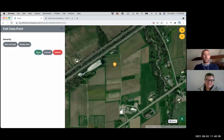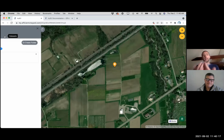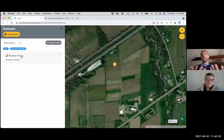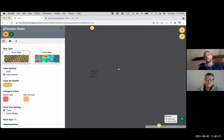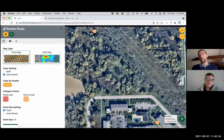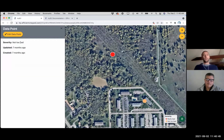When we save these data points, it goes into the data set. So if I come back here into my datasets folder, when you create a collector, it automatically creates a new data set that new data is going to be logged into. So if I launch this broken posts data set, you'll see that I've collected a few dots. This is not on the farm. I did these out in the forest and in a random location just to test this. But you'll see we have these points, and if I click on one, you'll see this is a not too bad post.